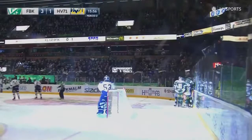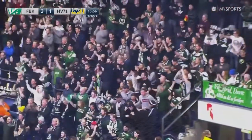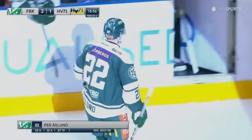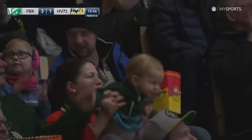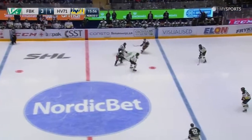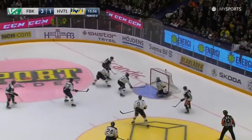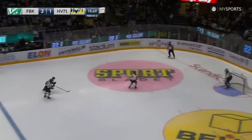Passing play between Nielsen and Aslan finishes it off to restore the 2-goal lead for Färjestad. That was a beauty. Nielsen making the very non-selfish play there. Could have taken an opportunity himself, but sends it back to Aslan, who just has to tap it in back door, and Färjestad with a 3-1 lead. Beautiful play there as Nielsen sends it between the legs of Zanetti right back to Aslan. No chance for Pettersson Wenzel to make the save on that one.